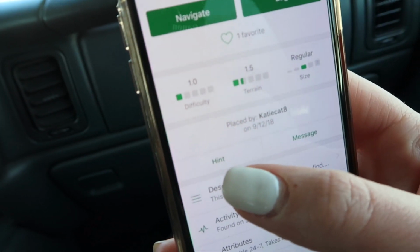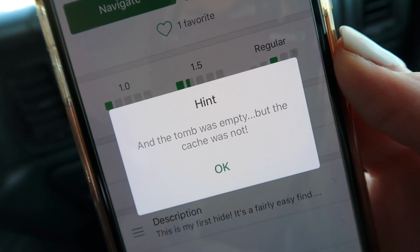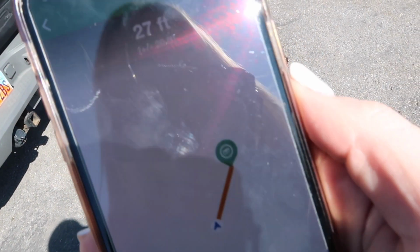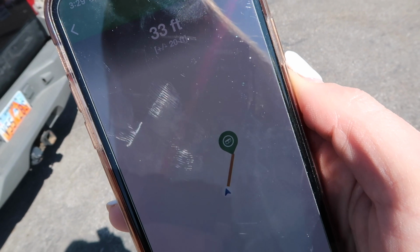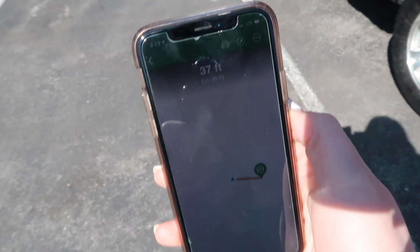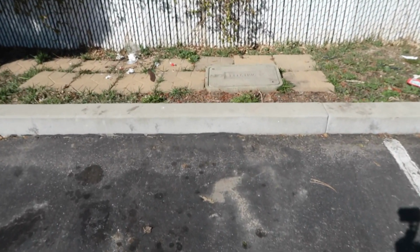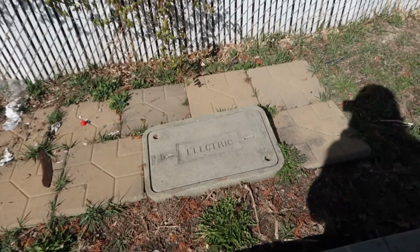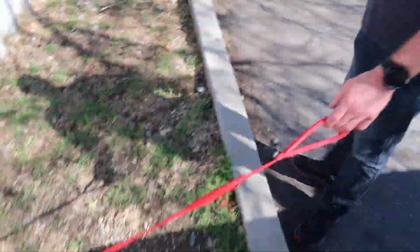So here's the hint. We'll just open it so I can show you guys what it looks like. And the tomb was empty, but the cache was not. Alright, so now that we're back in the app, I'm going to go back to navigate. And you can see we're 30 feet away from it. So you just kind of want to start walking in the direction. And I'm looking for a tomb of some sort, which I thought was this when I saw it out of the corner of my eye, but that's just an electrical box.